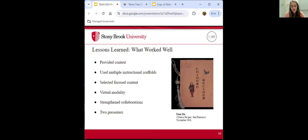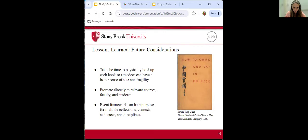We also really enjoyed the collaborative aspect of the event, both by working with the OBOC folks and the opportunity to work with each other, since we're in different divisions in the library. And finally, having both of us plan together and run the Zoom meeting was beneficial, both from a content and facilitation perspective.